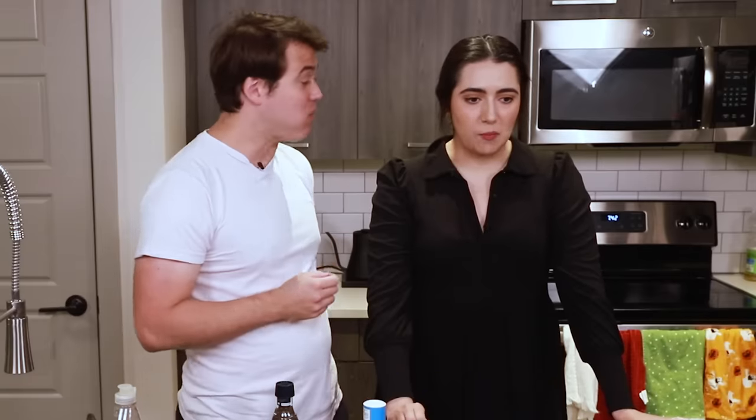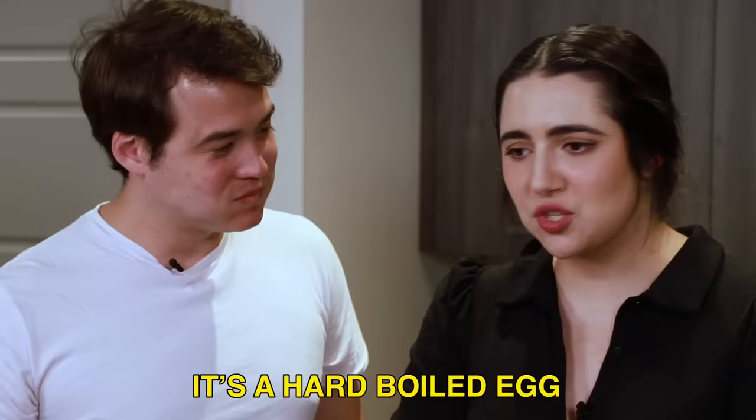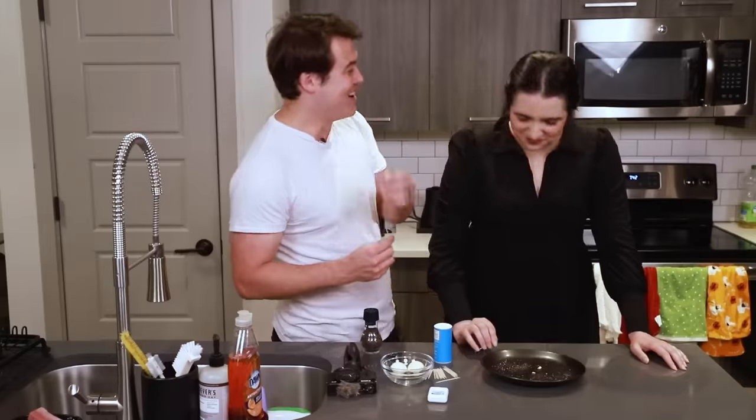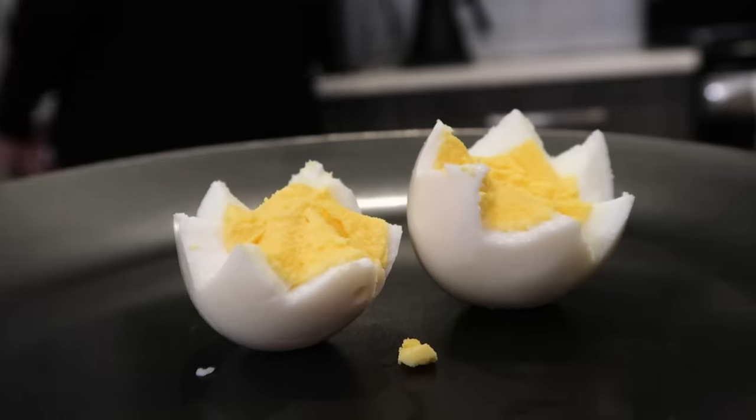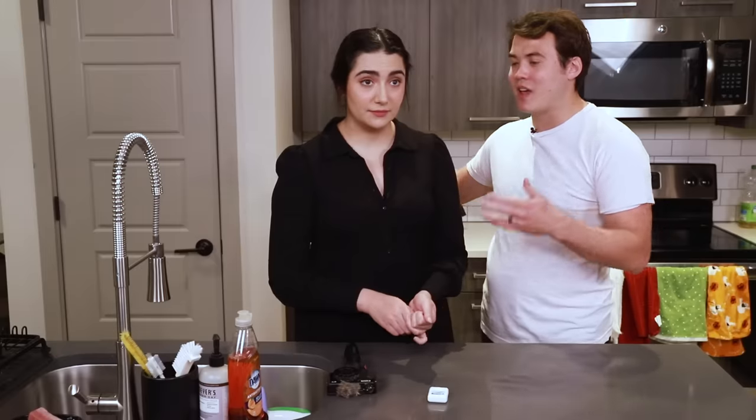And it looks great. It's a hard-boiled egg from a bag. It's fine. It's the finest hard-boiled egg a gas station can make. So I guess that's hack number three. Yes. I don't know what I call it. The toothpick egg hack? Toothpick egg floss hack. Yeah. A check. That was fine.